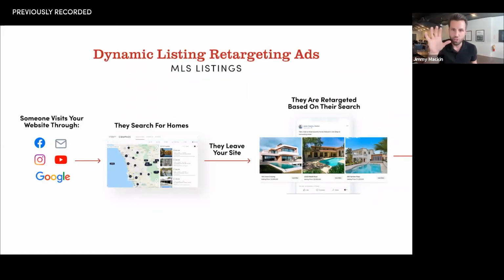It doesn't have to be just your listings because of broker reciprocity. It can be any listing in your MLS. What we're doing is saying, based on their search history and their behavior, we're going to retarget them with listings similar to the one they looked at.